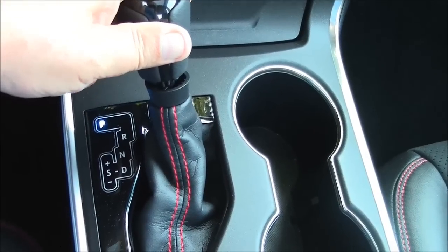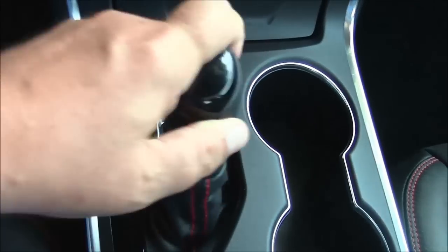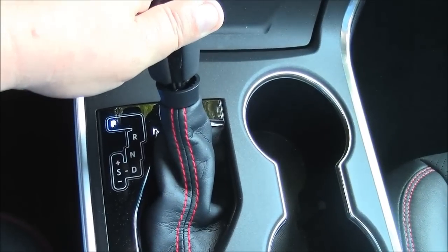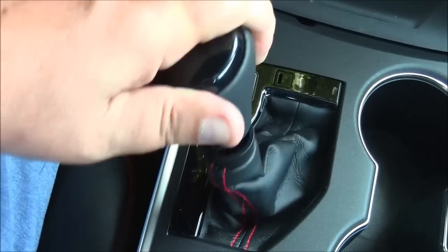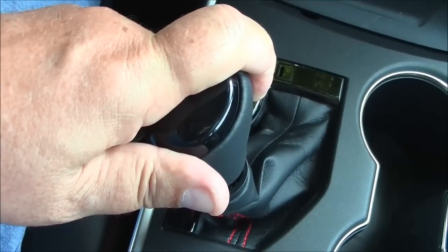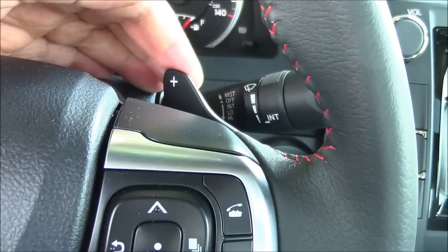Now the shifter takes some getting used to because there's a separate notch for each gear. Kind of goofy, but you'll get used to it. Move it to the left and you get manual shift override. So I'm not going to miss the manual transmission and clutch. And for those in a big hurry, paddle shifters on the steering wheel.